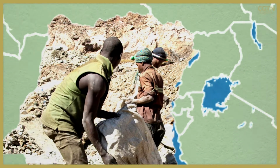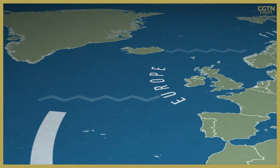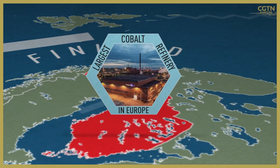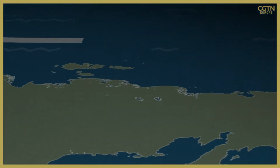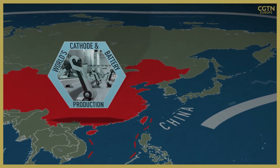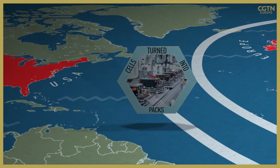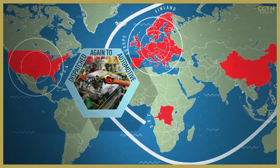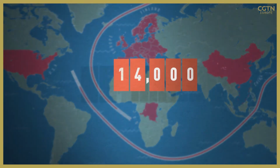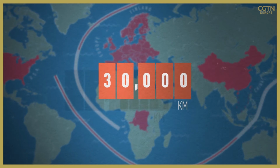Cobalt is dug out of open pit mines in the DRC. From there, it's shipped to Finland, the largest cobalt refinery in Europe. Next, it's delivered to China, where the majority of the world's cathode and battery production takes place. The cells are then shipped to the United States or Europe and turned into packs, before being dispatched again to automotive production lines. All that means cobalt can travel more than 30,000 kilometres from mine to automaker.